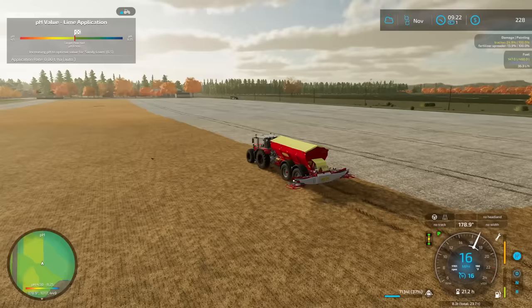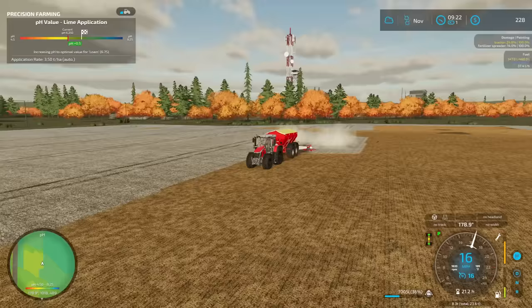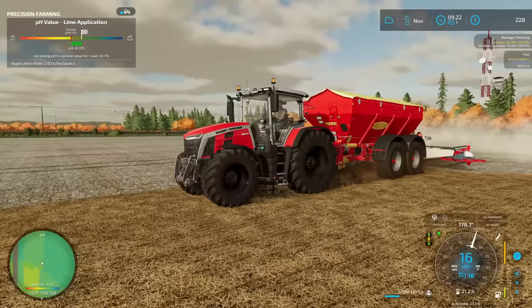Just a couple more passes here. You can see, we're not even dropping that much lime. I'm going to be able to finish this whole field, I bet, with one load of lime. So what, 18,000 liters I think we hold in the Bradell. So not a problem. We're going to get this done today very quickly. All our lime's gonna be dropped with one load.